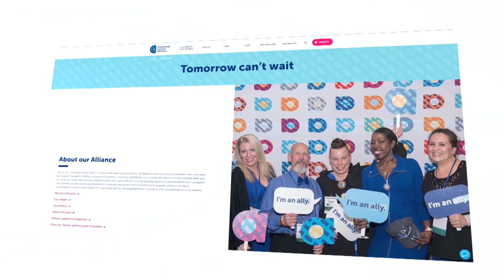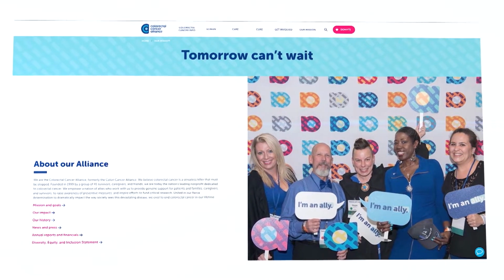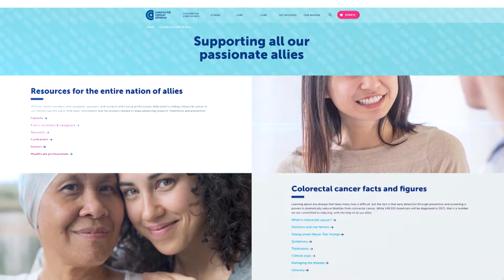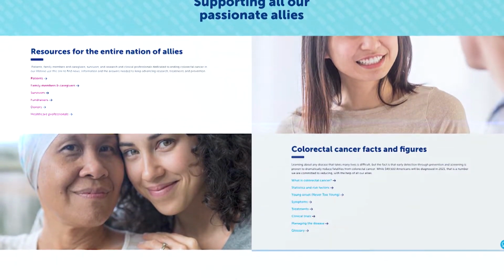So what is the Alliance doing to get the message out? We've started this campaign called 45 is the new 50. We are talking to insurance companies all across the country because they have until 2023 to actually cover it. So only about 50% of insurers are now covering at 45. So we have to do our jobs to advocate for people starting to get screened at 45.